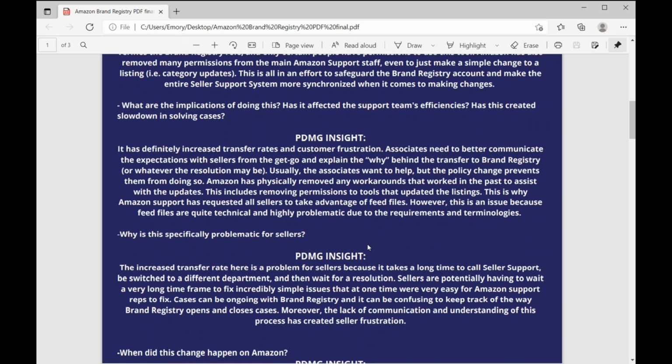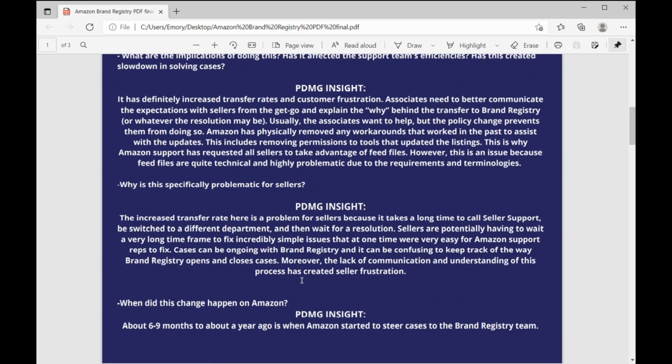And let's talk about a little bit more why this is really specifically problematic for sellers. So the increased transfer rate, like I mentioned above, is a problem because it takes a long time for somebody to call seller support, explain the issue of what's going on or what needs to be changed, then just be switched over to a different department, then have to wait for a resolution. And sellers are having to wait a potentially long time to fix something that might just be super simple and that at one point was really easy for support reps to fix. Cases tend to be ongoing with Brand Registry.